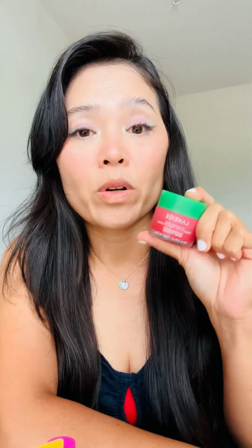With cotton Q-tips, it usually absorbs a lot of the product, but it does leave this really glossy look. Very much the same thing as its lip balm counterpart. And now my hand smells of watermelon. So this one retails for $24.